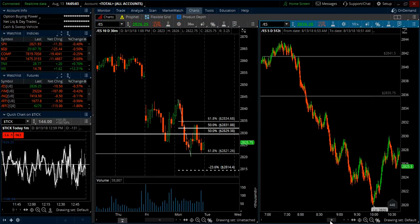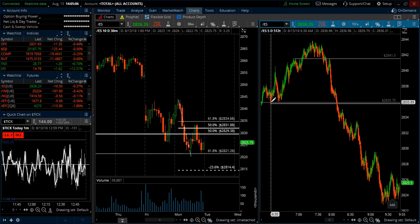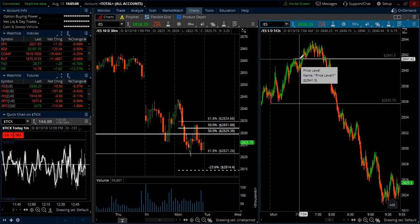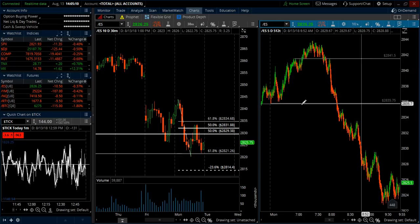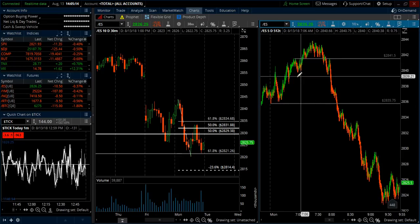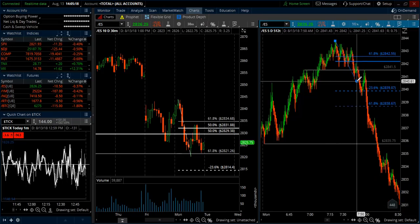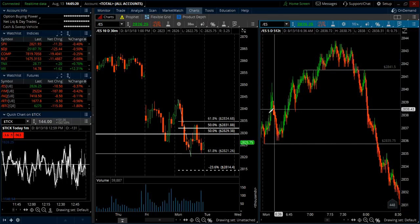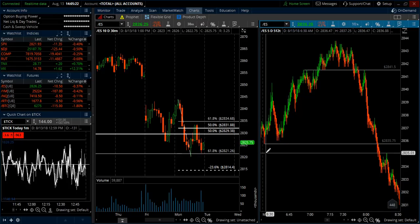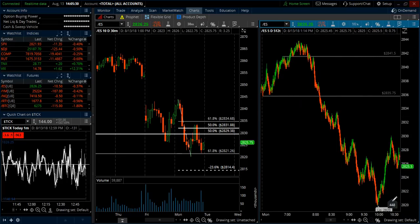A couple things I want to talk about. This morning you can see the first 30-minute range I've got marked here, the high and the low. We moved above it slightly, but then came right back down into it. We were in an uptrend pre-market, and then we continued that trend for about the first hour of the day, and then moved into a pretty solid downtrend.